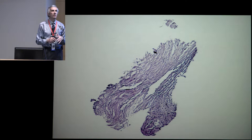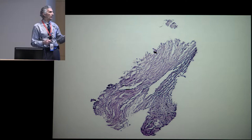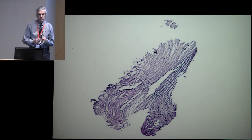Now, Russ, there's another way we describe the trabecular meshwork, and we kind of divide it into zones, if you will, and what kind of descriptions do we use there?